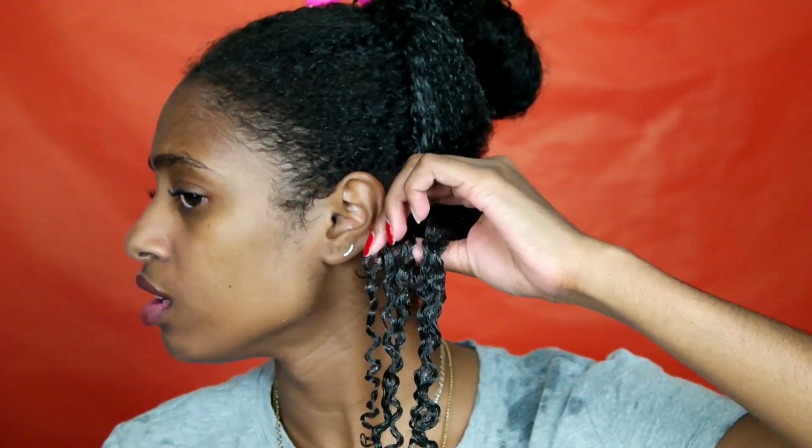But overall, like I said, I do give this product a 10 out of 10 because I feel like now I found a way to combat that frizz I actually receive when I use other products.